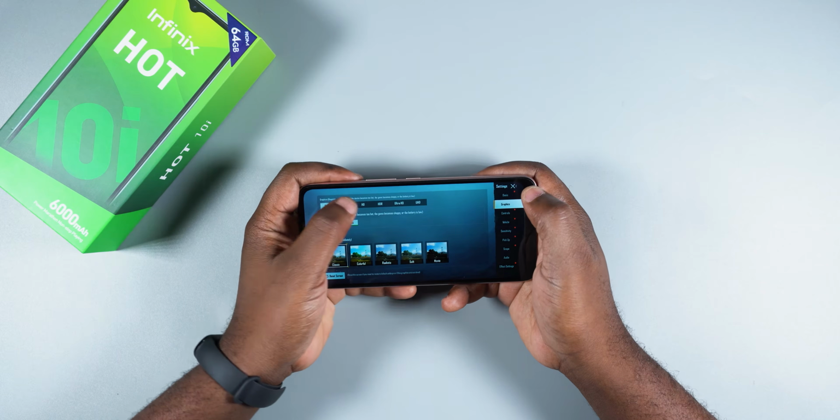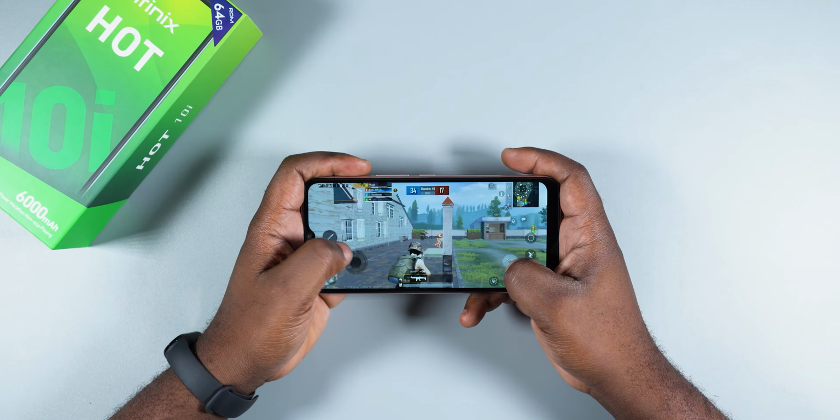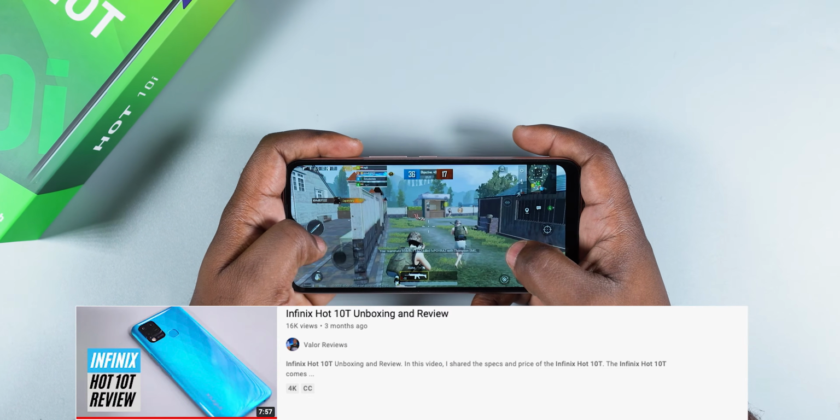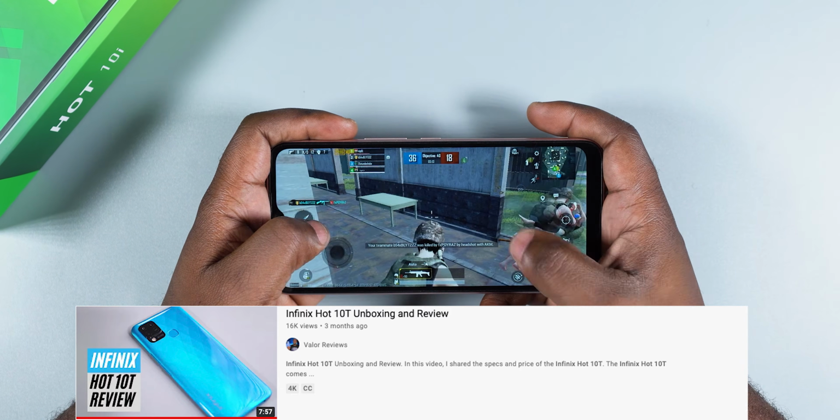Gaming is also possible on the Infinix Hot10i, but it isn't great. Pubg played at balanced graphics and medium frame rate, and the gameplay was slow. If you're interested in a gaming device on a budget, I would suggest you look at the Infinix Hot10i, which I have reviewed on this channel, and you can check that video after watching this one.